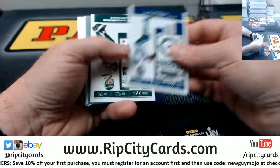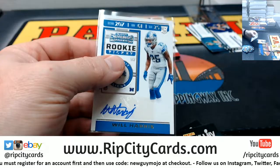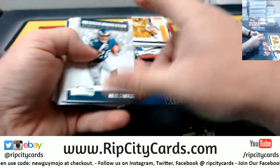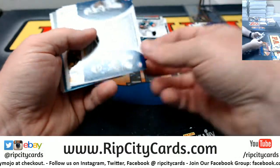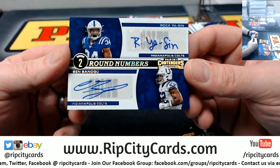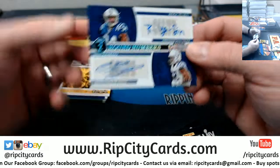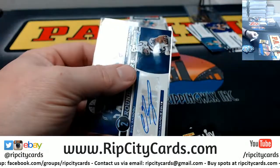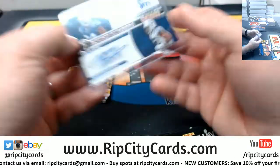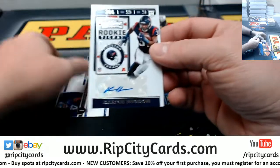Calvin Ridley to 99. Detroit Lions, Will Harris autograph. Did we get another one? We got another one. This time, Colts. Haven't seen one. Didn't see one all day yesterday. Now we get two in the same case. A Rocky Sin and a Ben Benogu. Dual autograph, round numbers. Crazy. There are definitely some weird cases out there. Texans, Higdon.